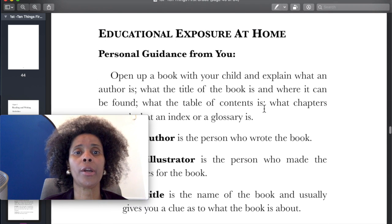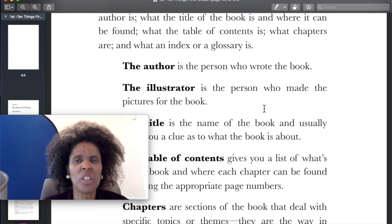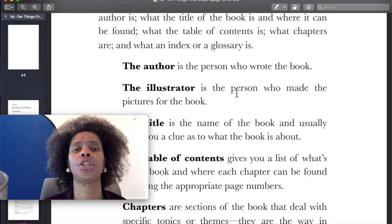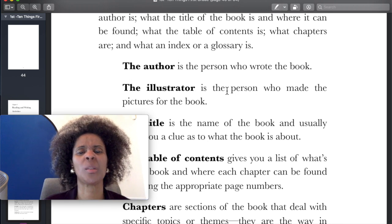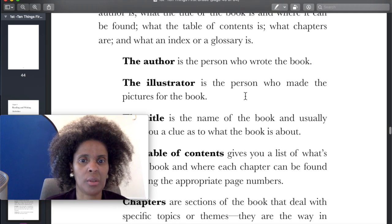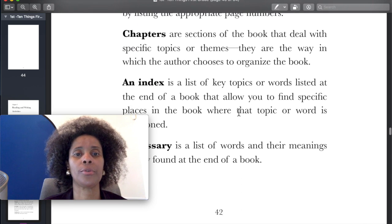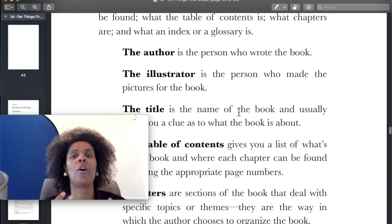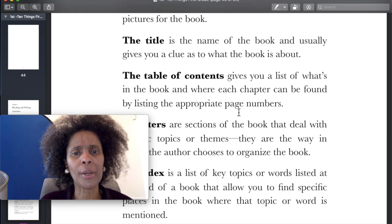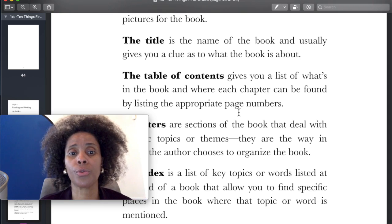For example, here are things you can teach your child about a book and how a book is laid out. How do you expose your child to certain educational things at home? This activity allows you to teach your child what an author is. Explain to your child, as you're reading to them or having them read, what an illustrator is when they see the pictures in the book, the purpose of the title, or the table of contents, chapters, and index. These are different things you might find in how a book is organized. You can teach your child this yourself, because it will be important for him or her to know as they go further in school.